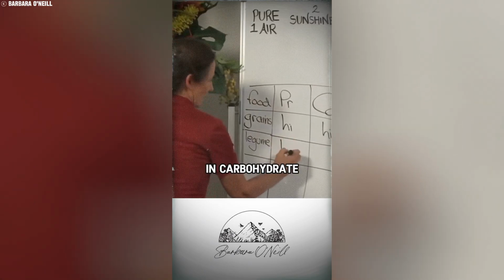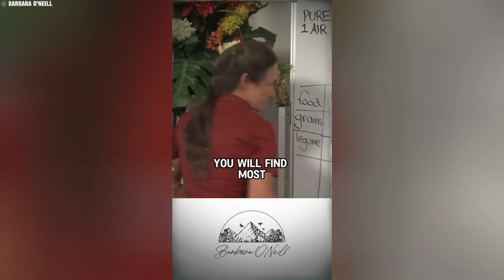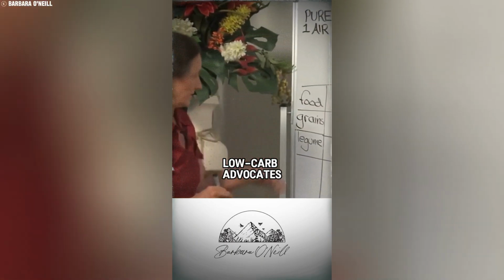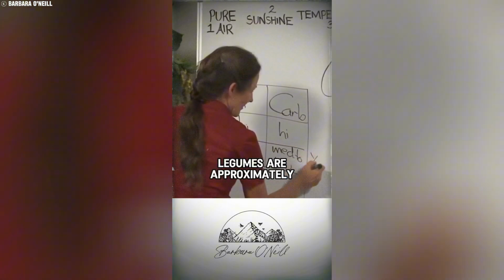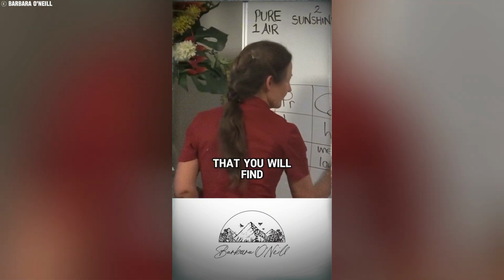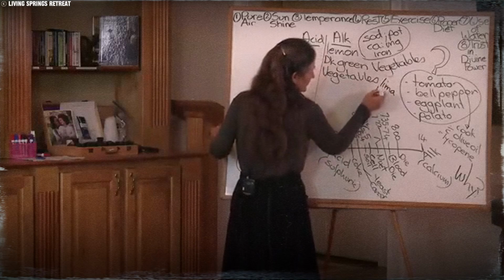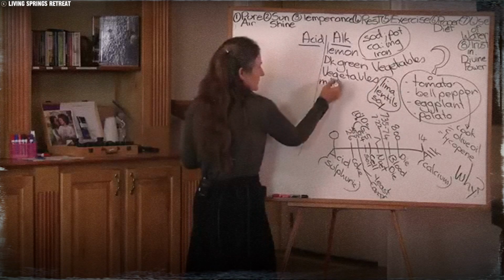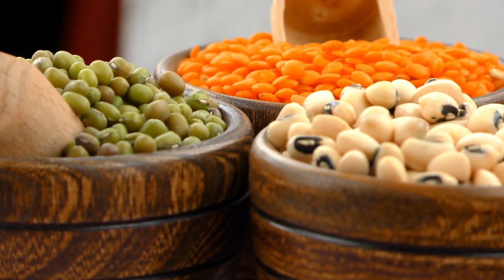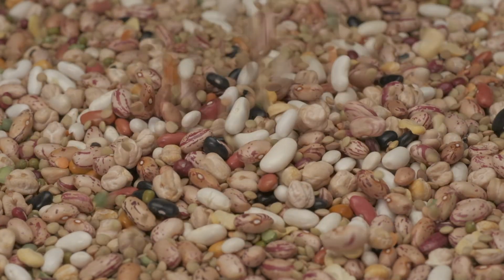Legumes are high in carbohydrate and medium to low in carbohydrate. You will find most low-carb advocates put the legume and the grain together, but they are not. The fact is, legumes are approximately a third the carbohydrate content that you will find in your grains. Lima beans and lentils and soy are the 3 alkaline-forming legumes. For your grains, the millet is alkaline. Legumes help prevent kidney stones by providing magnesium, which reduces calcium oxalate crystallization and supports balanced mineral levels.